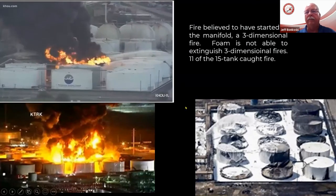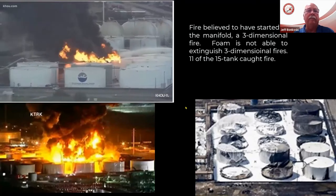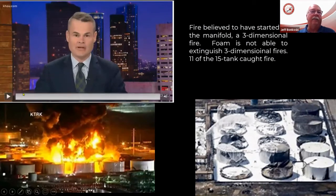Highway 225 is shut down in both directions too. Good evening, I'm Jason Miles, and tonight for Ron Trevino, the chemical fire started about 12 hours ago and is only getting bigger.